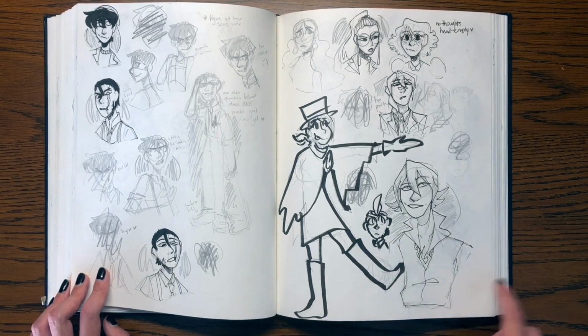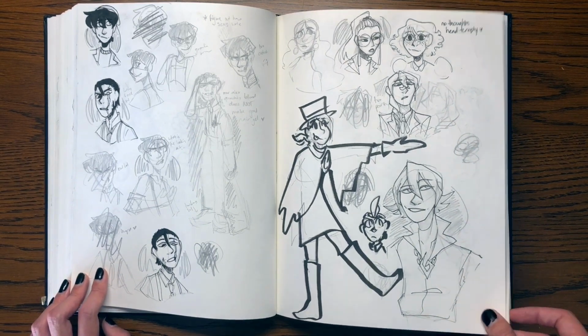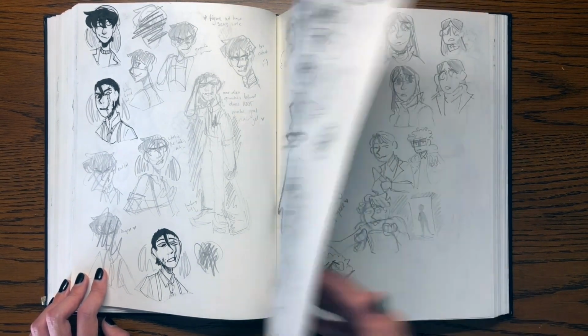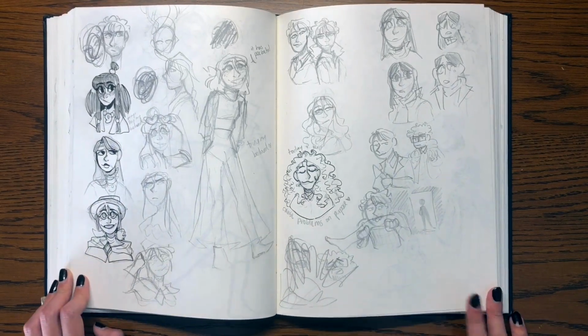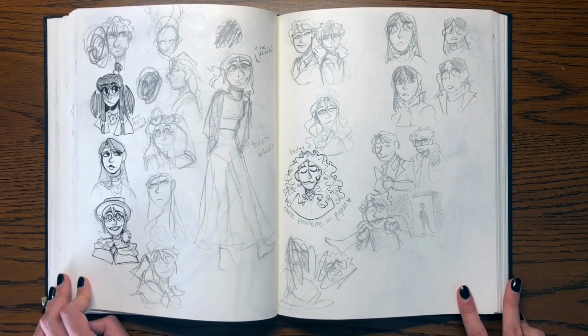Light of my life, Klavier Gavin. You will see him going forward. That is a threat. I love him. Let's see, more Ace Attorney doodles. Hannibal doodles. This is either after or while I was watching Hannibal.